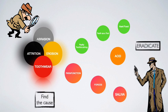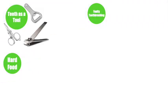And on top of that, faulty toothbrushing and teeth used as a tool, nail biting, and so on, or opening a bottle or whatever, and hard food. In our part of the world, there's a lot of hard food being munched, like hard cheese or something like areca nut. So that's another thing. So we gotta be James Bond to eradicate those things after Sherlock Holmes diagnoses the cause of all that. All right, so the basic thing in everything is finding the cause. Then next on we can move on.